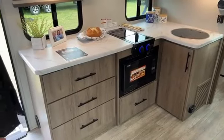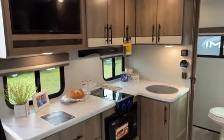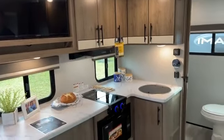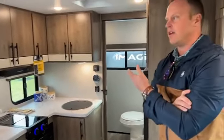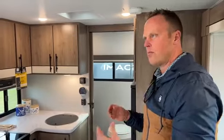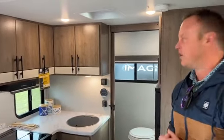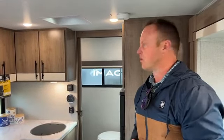Sure. So the whole concept of this floor plan was to piggyback off the massive success of one of our XLS floor plans. Again, what better time than to come with a smaller platform, more tower friendly, if you will, at just shy of 3,800 pounds. I think we absolutely hit the mark on this floor plan. I think you did too.